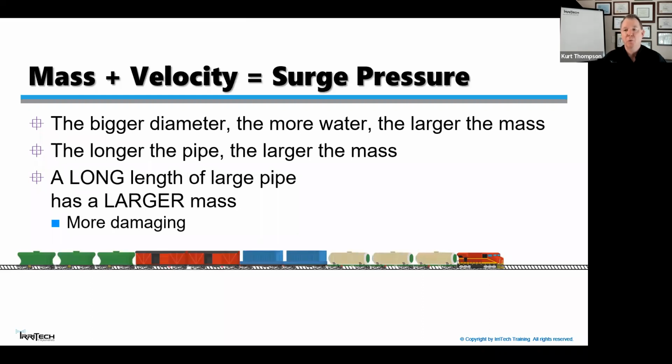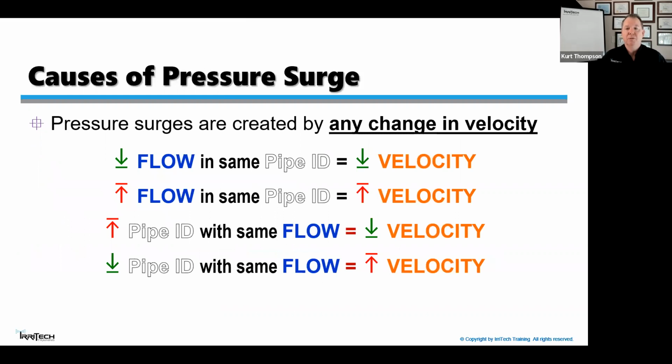That's why with residential systems with 1-inch main lines, you may hear the water hammer, but you don't get to see the problems quite so dramatically as you would in a larger main line. So surges are created by any change in velocity. And this is the mind-boggling thing about what causes a change in velocity in the water within the piping system. If you decrease the flow in the same size pipe, you decrease velocity. If you increase the flow in the same size pipe, you increase velocity. Remember, the surge happens when these changes happen. If I increase the inside diameter, in other words, I put it through a bigger pipe with the same flow, it'll go slower, at a lower velocity. If I put it through a smaller pipe, the same flow will go at a much higher velocity.